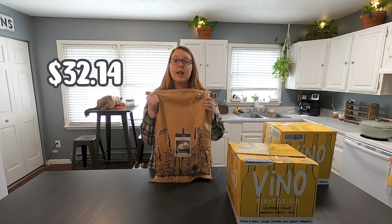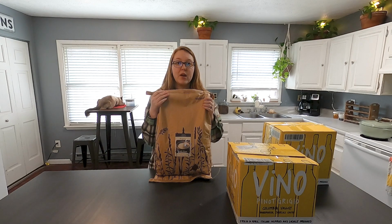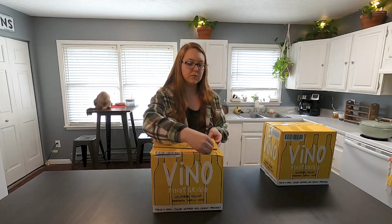The first thing I bought was a 25-pound bag of organic cane sugar, and I am so excited to have this because I have had this on my order the past 2 times and they have ran out of it before I got a chance to get my hands on some. So I'm really excited that I have more. I didn't run completely out, but I'm getting pretty low.